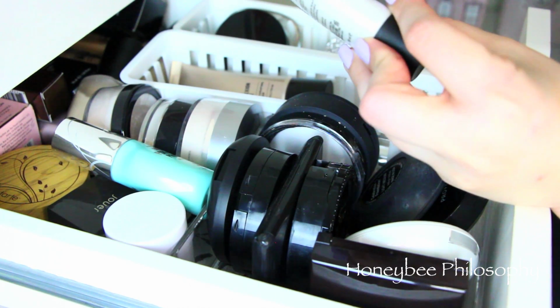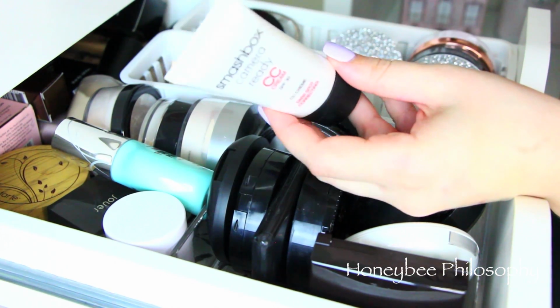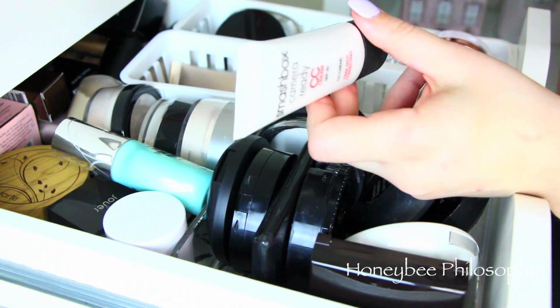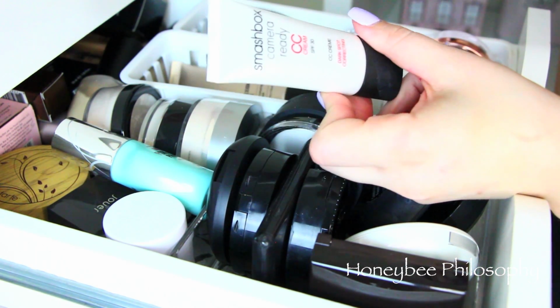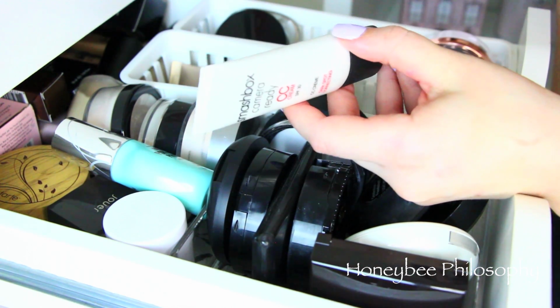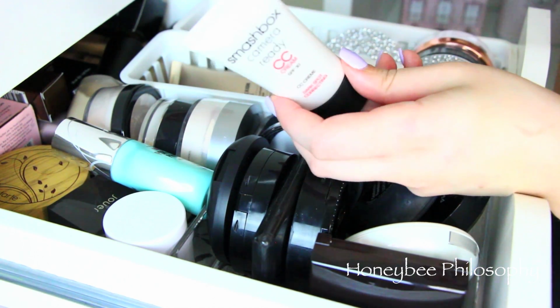Then I have the Smashbox Camera Ready CC Cream. This helps with dark spot correction. It's in the shade Light. It's a little yellow and it oxidizes a little bit on me. I did get this in gratis as well, I believe. So I am going to see if one of my family members, like my mom, will enjoy this, so I'll pass that on.